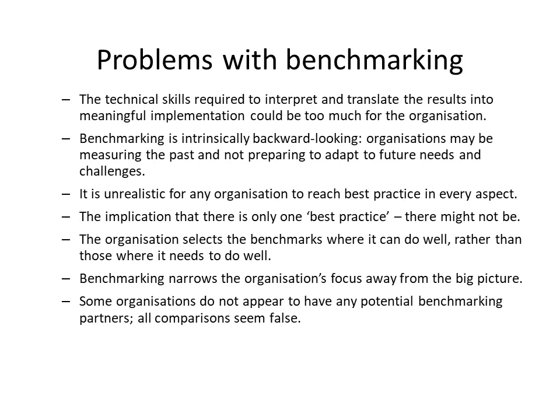Problems though with benchmarking: it needs technical skills. It tends to be backward looking. Companies may be measuring the past. Will companies ever get to best practice in every aspect, or do they indeed need to? The implication there is that there is only one best practice. There might not be. The companies who select benchmarks can do well, rather than those who need to do well. It can narrow your focus away from the big picture, and it can be difficult to find partners. All comparisons seem false, but you can self-assess.